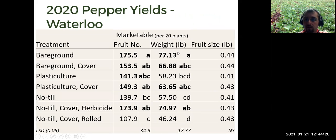All right, so now moving on to our pepper data. For our peppers, we had, again, very good yields, especially at Waterloo. I think our yields were exceptional. The yields are per 20 plants, as you can see from that 20-foot section of row we harvested.